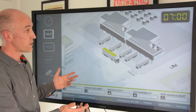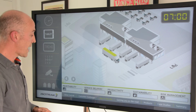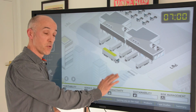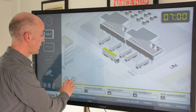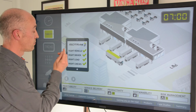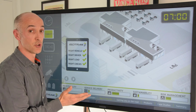We've got this simple interface on the left. This is almost the product side, the top-level elements. Here, most importantly, we have the business metrics that we referred to earlier in the challenges. And then this is the scenario. For instance, here we start at 7 o'clock in the morning. The system tracks that the right vehicles have been loaded, the right drivers are in the right truck, and all the relevant checks have been made.